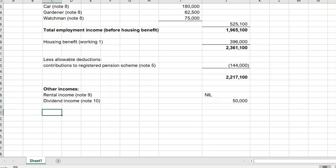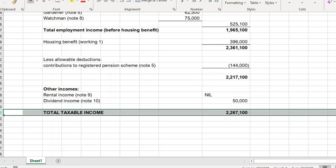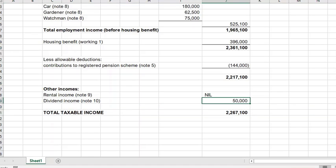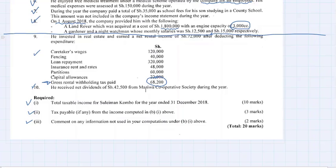So what is my total taxable? 2,267,100. Have we answered the first part of the equation? Total taxable income for Suleiman Kombo, 10 marks. We are done. We can now move to part 2. Tax payable, if any, from the income computed in B1 above.